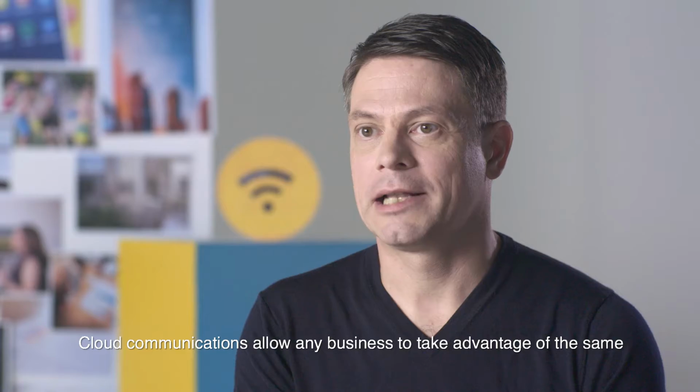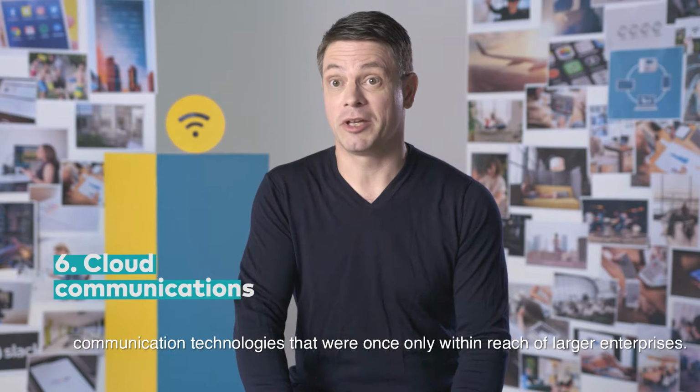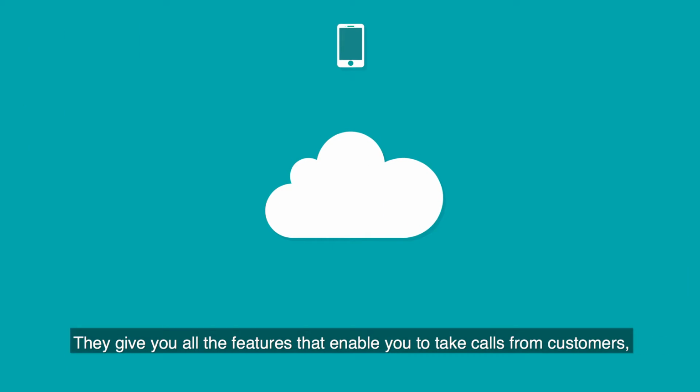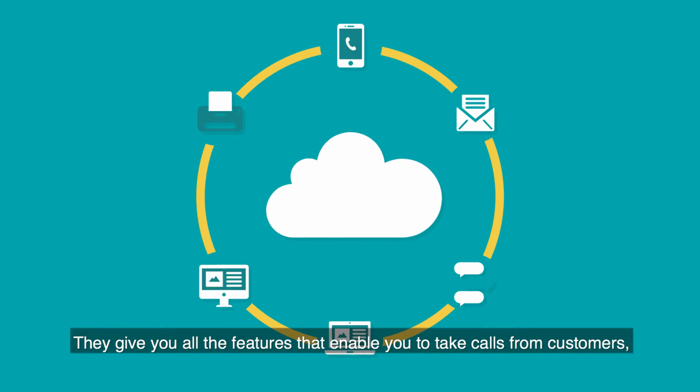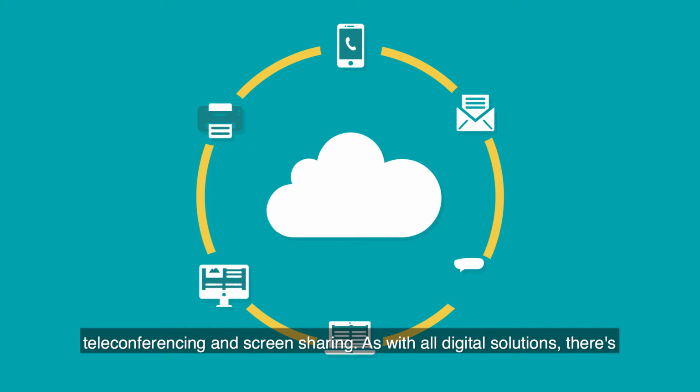Cloud communications allow any business to take advantage of the same communication technologies that were once only within reach of larger enterprises. They give you all the features that enable you to take calls from customers, but also give employees access to additional capabilities for web conferencing, teleconferencing, and screen sharing.